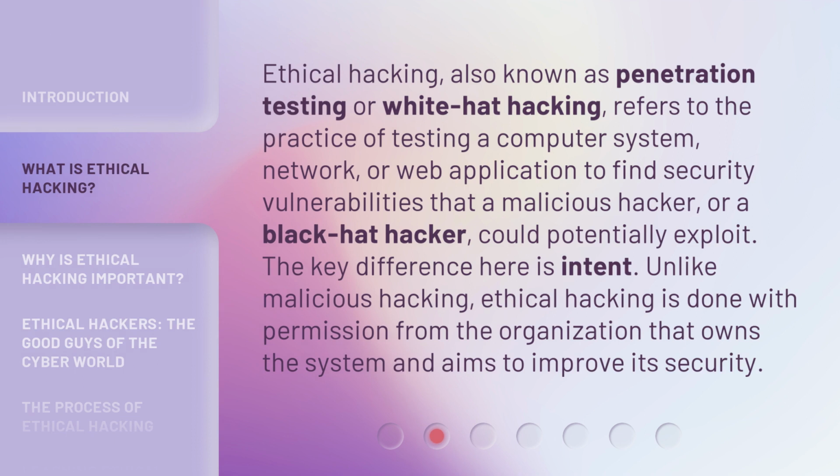Ethical hacking, also known as penetration testing or white hat hacking, refers to the practice of testing a computer system, network, or web application to find security vulnerabilities that a malicious hacker, or a black hat hacker, could potentially exploit. The key difference here is intent. Unlike malicious hacking, ethical hacking is done with permission from the organization that owns the system and aims to improve its security.